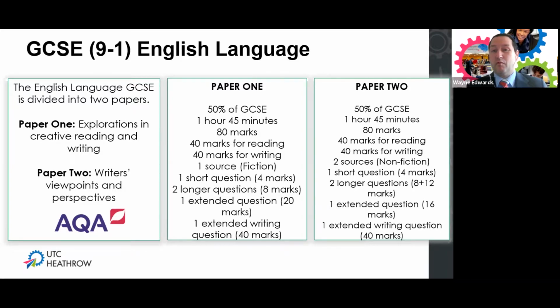Within that, you've got the different perspectives, the grammar, the different language types that you would use to describe all the different things that we do within English. Again, you look at 2 non-fiction sources and interpret those, a shorter question, 2 longer questions, and once again there is an extended question. That extended question is worth 40 marks.